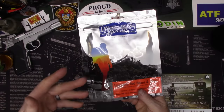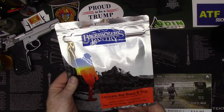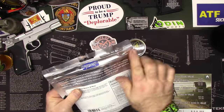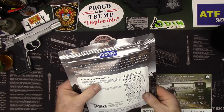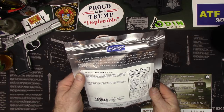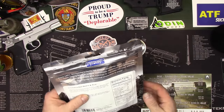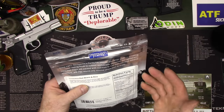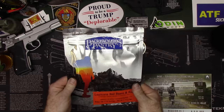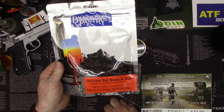I actually want to put this into the bug out bag, so I have not made it. But you tear the top, it has a Ziploc enclosure on it, and you read the directions. Basically it tells you to add 2.5 cups of boiling water, stir well, seal, and let it sit for 15 or 20 minutes at 5,000 feet of elevation. And every 5,000 feet you go up, you basically double the amount of time. So, Backpacker's Pantry, Louisiana red beans and rice.